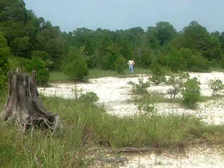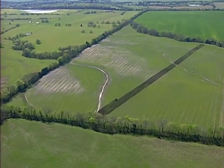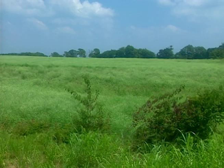Welcome to Discovering Alabama. And welcome to Alabama's Blackland Prairie, a land of contrasts. The Blackland Prairie takes its name from its dark, rich soils and the fact that broad parts of this region have distinctively prairie land qualities.